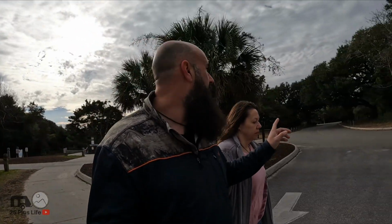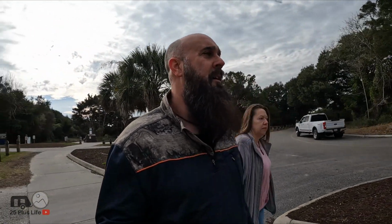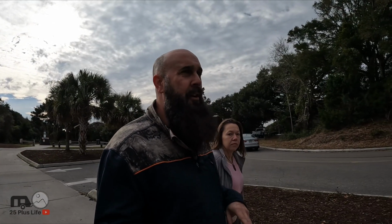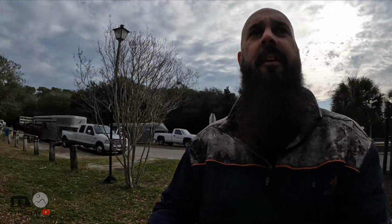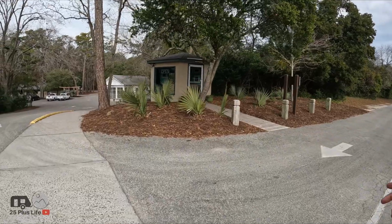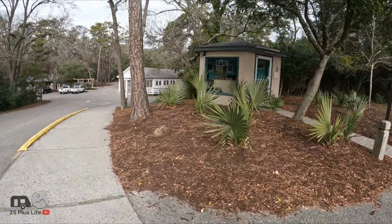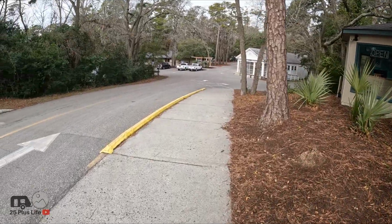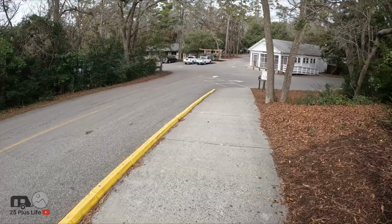Coming in from the main road, you're going to come down to the staging area, and depending on the amount of volunteers they have at the time, you're going to check in at 1 of 2 places. You're going to check in either here at this little guard shack, if it's lit up, obviously, the host station. And if not, you're going to pull straight ahead to the ranger station, which is actually a little camp store.